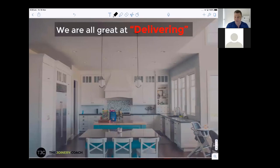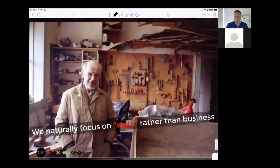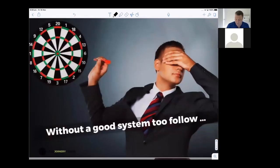But the thing is, we're great at delivering, right? We love making great joinery. And most of us feel pretty comfortable in the workshop. Like, I'm 50, 51, and I still feel more comfortable in the workshop than I do in the business environment, generally speaking, because I am a cabinet maker by trade, and I have run my own businesses. So our nature as cabinet makers or as tradesmen is to feel more comfortable in the delivery side of things. So it makes sense that we've got to learn a little bit about the attract and convert.